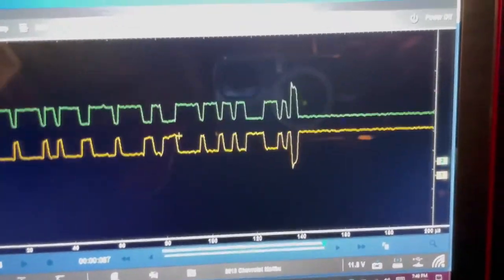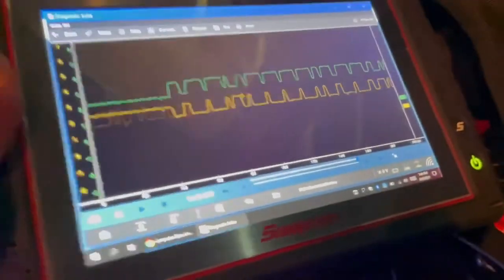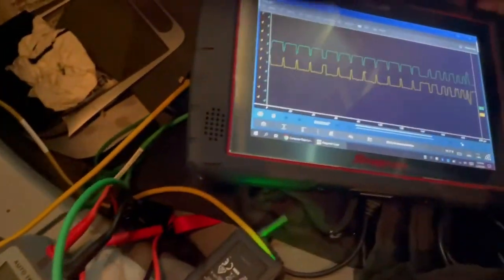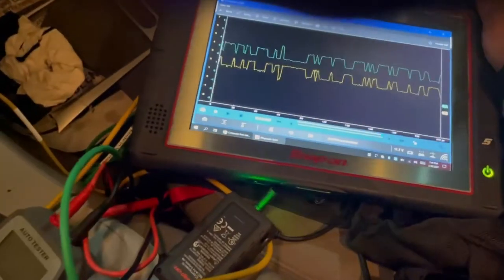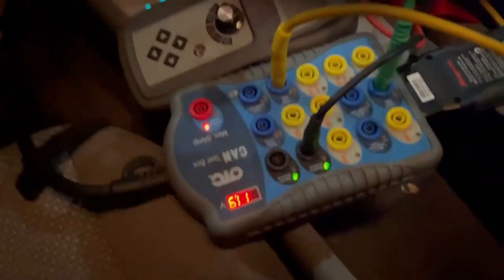So this is what I found. I got everything working the way it's supposed to work. It took me a while to figure out this thing. What was going on is, I'll show you here.